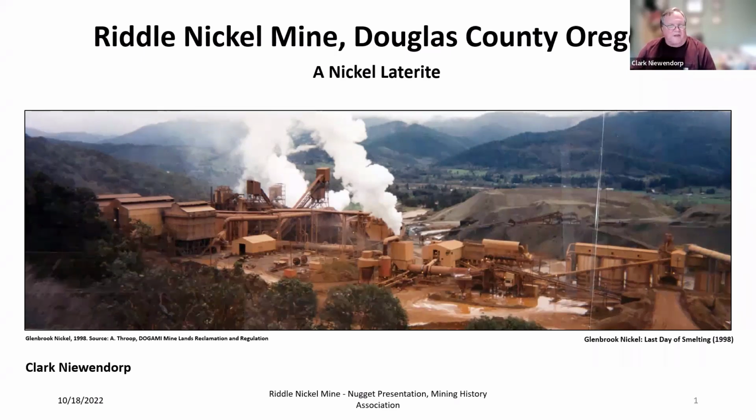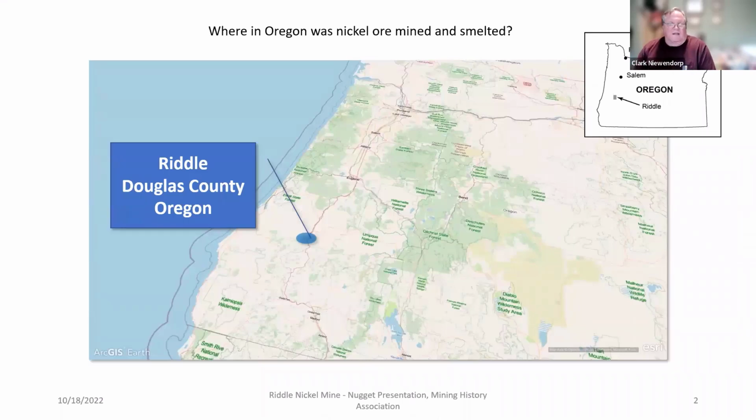So let me start by saying that Riddle is in Southwest Oregon. It's about 150 miles from Portland. It's on Highway 5. In fact, you can see Nickel Mountain, the actual mine site, from the interstate as you take a quick look off to the west.